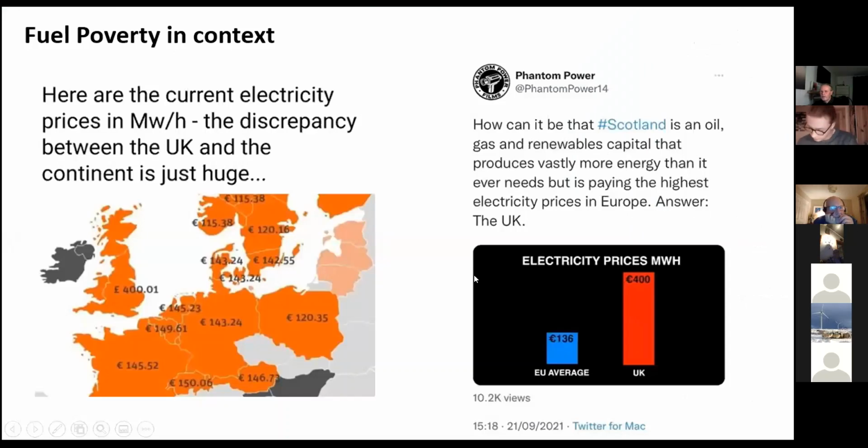And if you consider things like transmission charges in the context of fuel poverty, let's look at the current prices of electricity. And again, there are disparities of £400 in the UK and yet much lower prices throughout Europe. And I don't know why these differences arise, but again, we need to be asking the questions as to why they do arise.